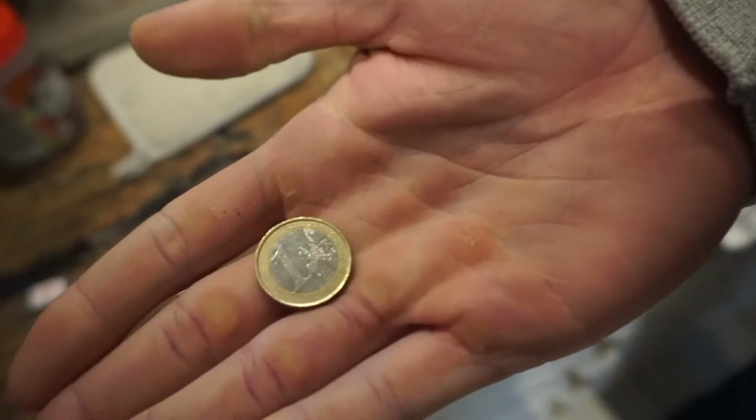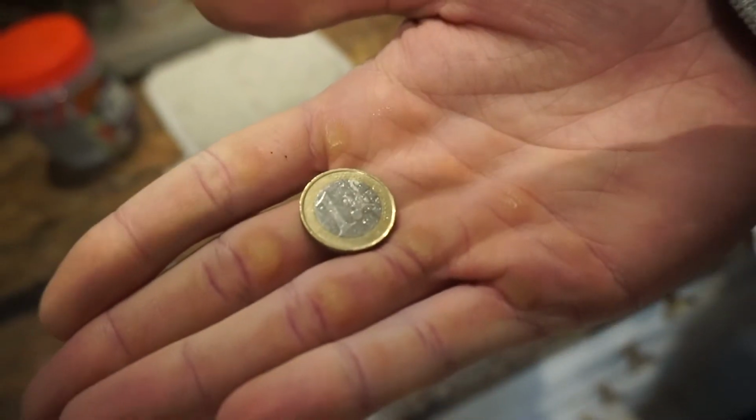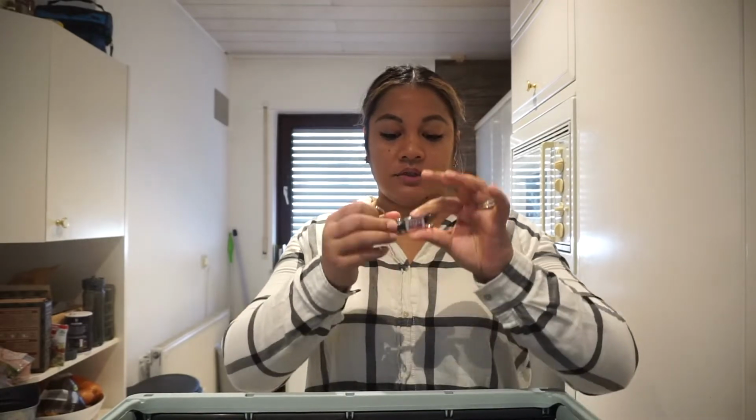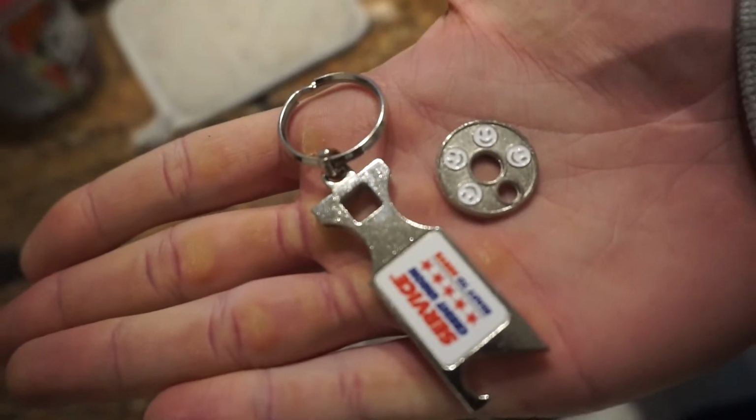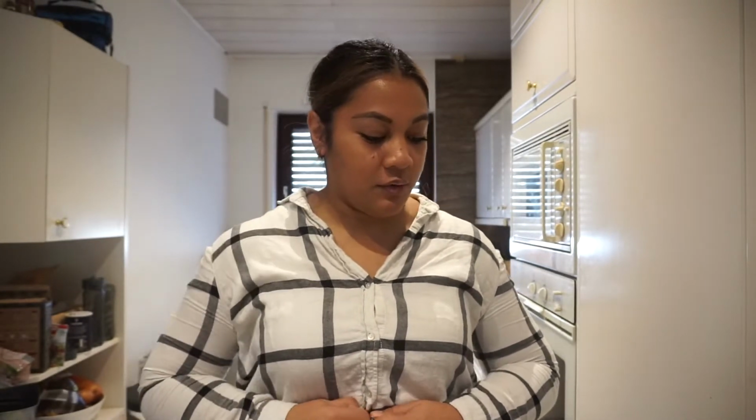Another thing, which probably isn't useful for us today because we're going to Globus, a grocery store that doesn't need this, but you should always bring, is a coin, 1 or 2 euros, because that's how they come in Germany. 50 cents is the lowest. Or you can have something like this. This is needed in case you need a cart, because they have a borrow and return policy, and there are no cart boys.